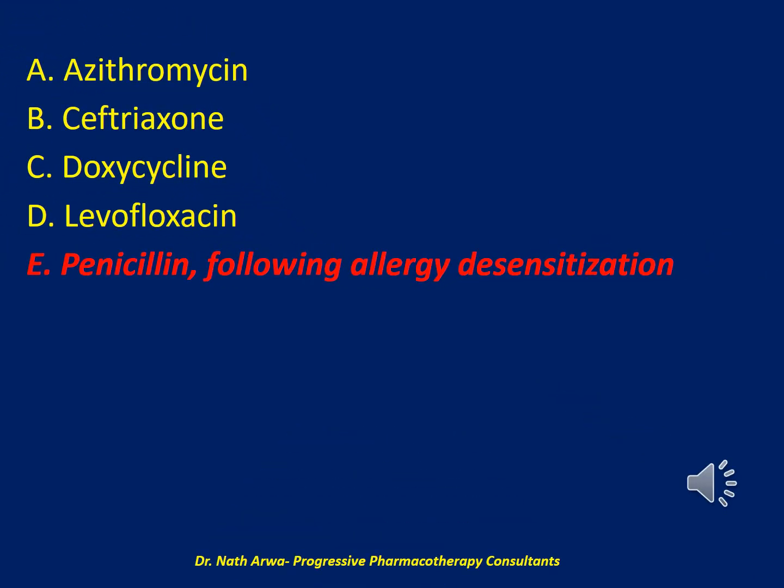And the correct answer is E, penicillin, following allergy desensitization. I will explain why. Penicillin is the preferred treatment for pregnant women with syphilis, as it is the only agent with well-documented efficacy in preventing congenital transmission. Please proceed to the next question.